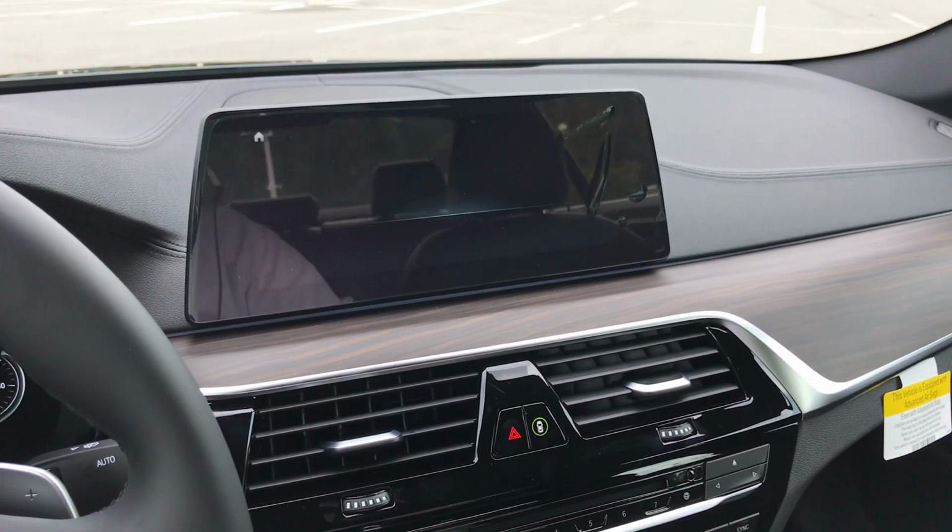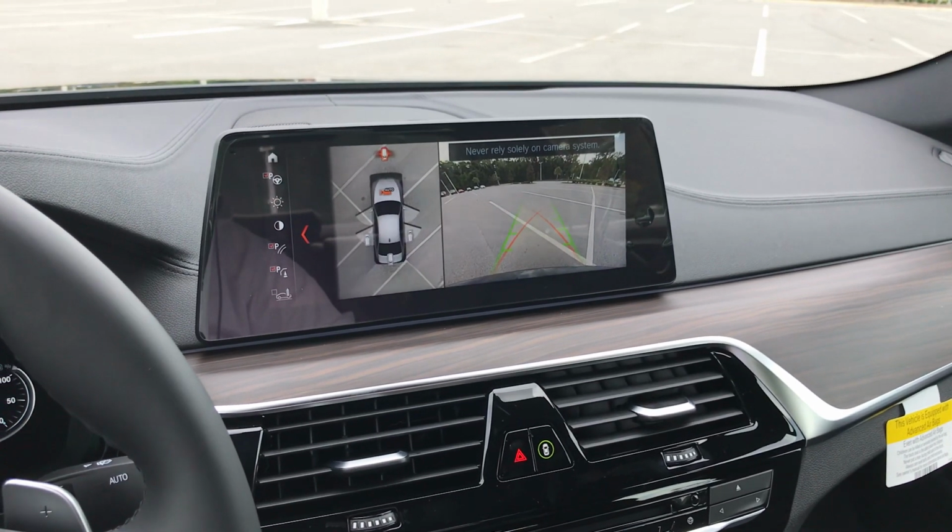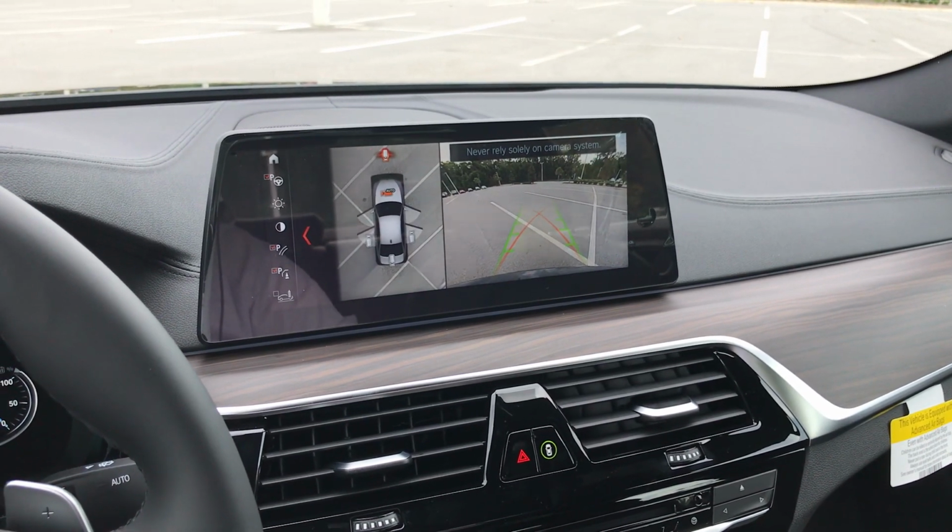Then you have a camera system, which I'll pull up here. Surround view camera there on the left-hand side and your backup camera on the right.